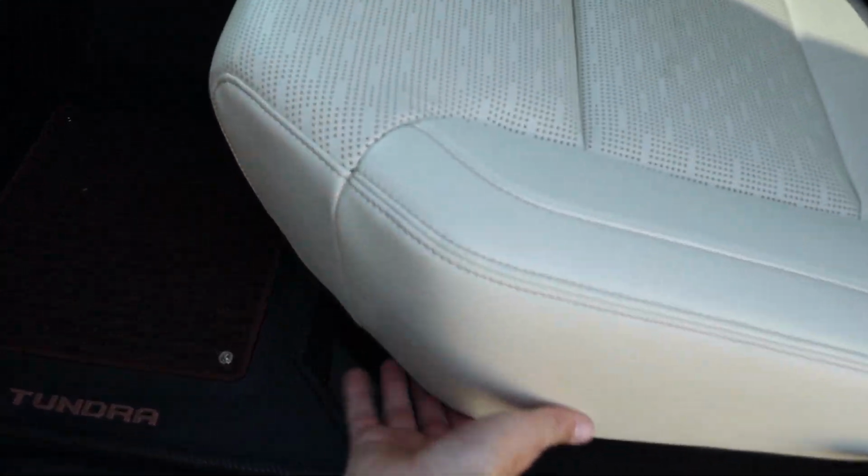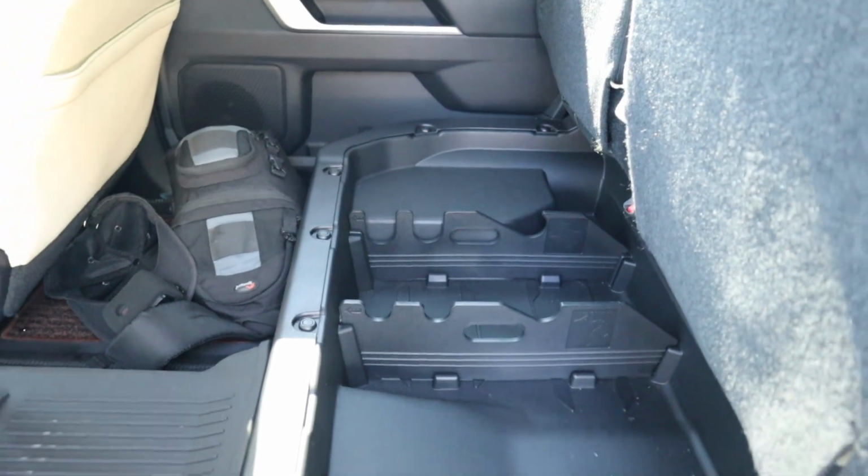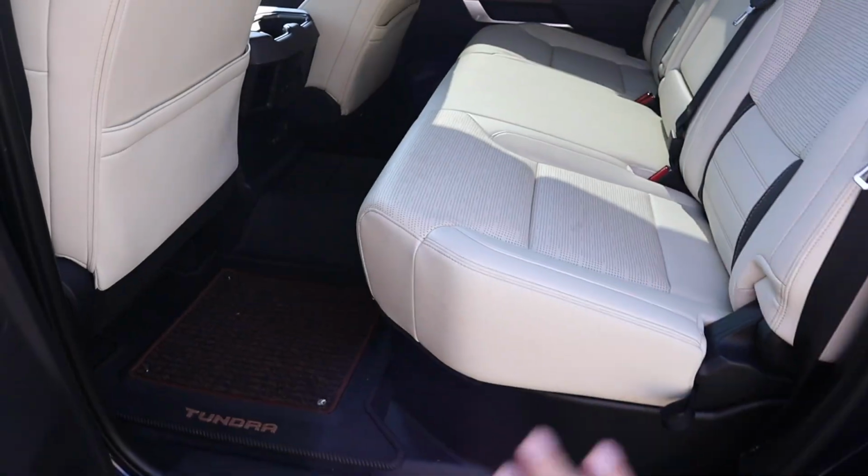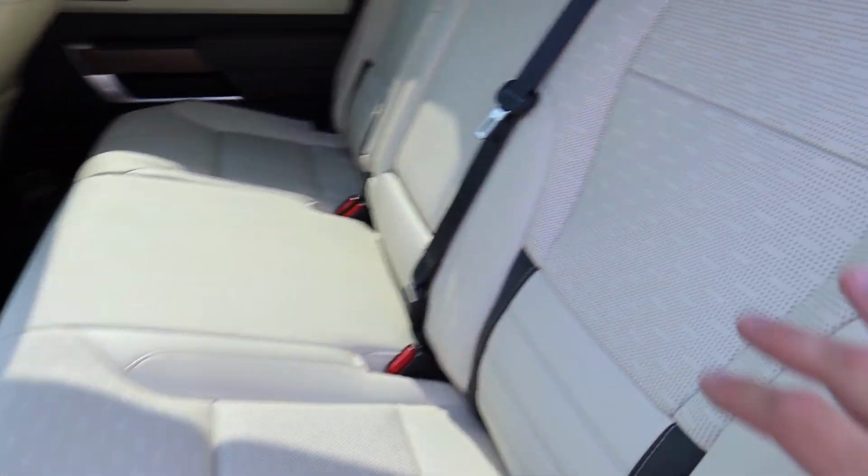You can also lift the bottoms up. So when you flip those up and lock them into place, you have some additional hidden storage space that you can use as needed, which is nice. And then you can quickly fold those back down. There's no storage behind the seats, so you have all that storage down below. Now there's also a grab handle in the back so you can easily enter and exit.